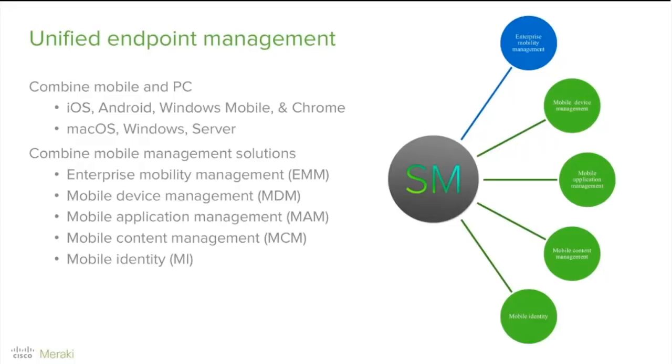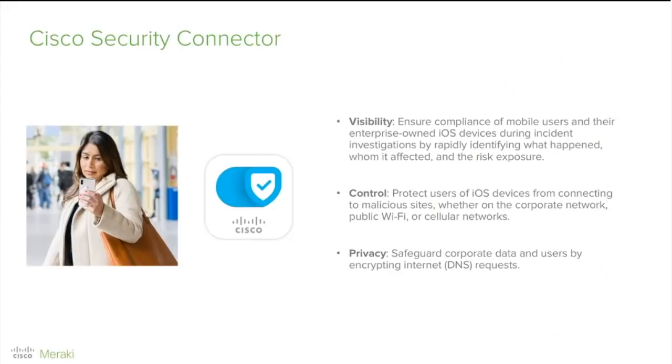So you can essentially monitor and manage everything from your iPhones and your iPads and Android tablets to your Windows servers, Surface Books, MacBooks, MacBook Pros, and everything like that. So really exciting solution for us to have in-house, customer favorite across the whole Cisco portfolio, if I can say so myself.